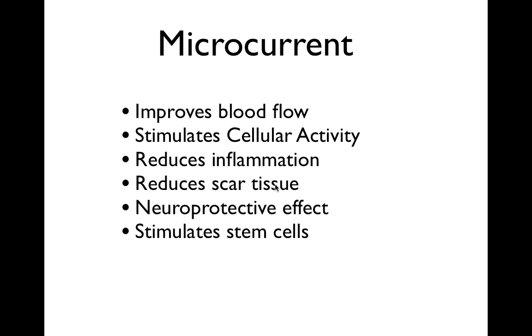Microcurrent reduces scar tissue, and this has been presented in a couple different articles. Sports figures use microcurrent to help reduce scar tissue. It also has a neuroprotective effect, and this can be really huge in helping to prevent additional loss with your eye. Those of you that have glaucoma and have maybe borderline pressure, or have decrease in circulation, there's been some studies done, animal studies, to show that it has a neuroprotective effect.